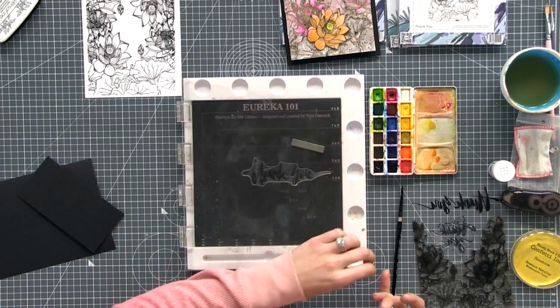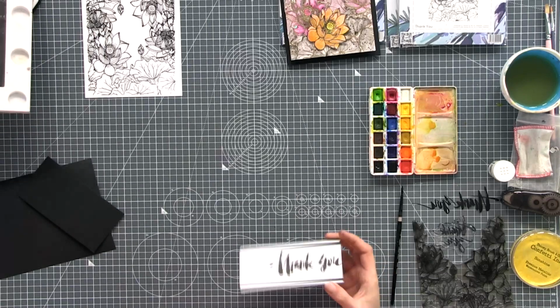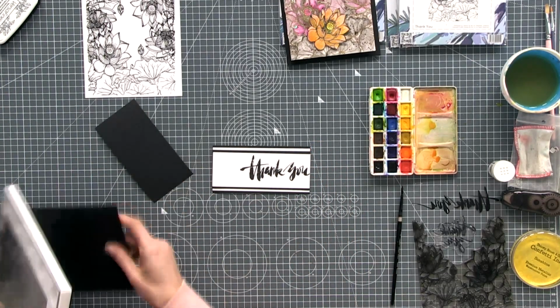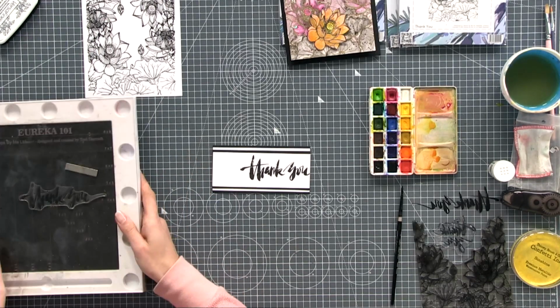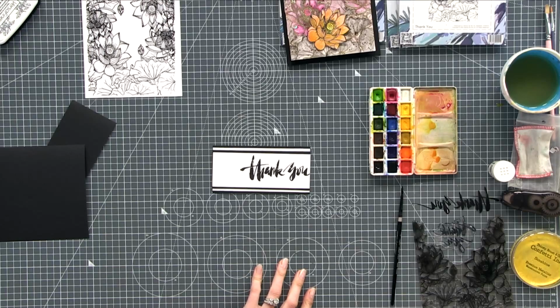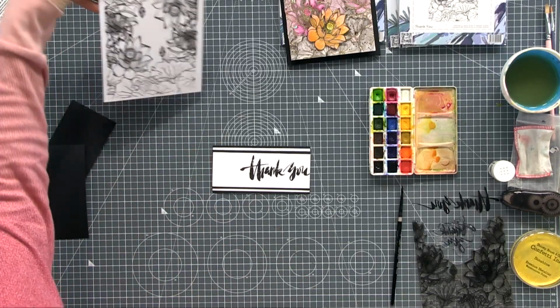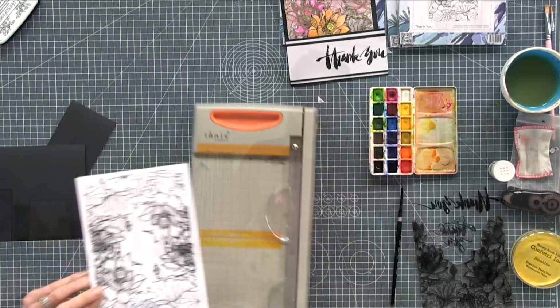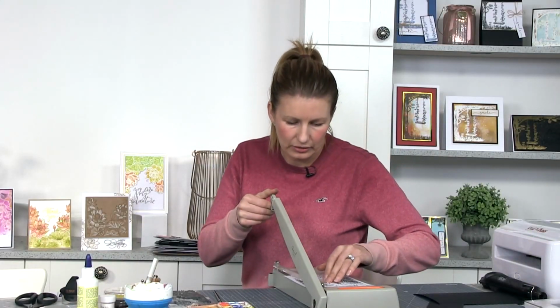So let's just move this out of the way. So let's start to construct this card a little bit. There we go. So I'm just going to grab my guillotine, and our original image I'm just going to trim down. So I'm just going to take off the white border around our image.